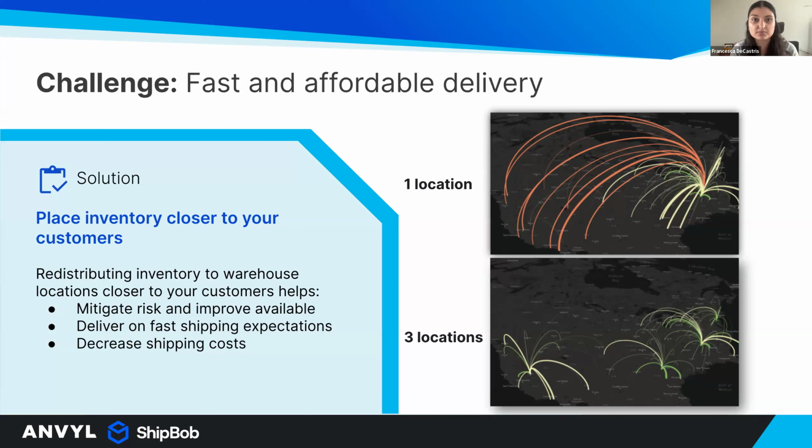Or if you have different systems like an OMS and IMS, a bunch of different things, just figuring out how we are going to put this data together. We're always happy to talk to everyone and consult on what's the best mix, but just thinking about the challenges of fast and affordable delivery, it really is just transparency of your data and knowing where to place your inventory.